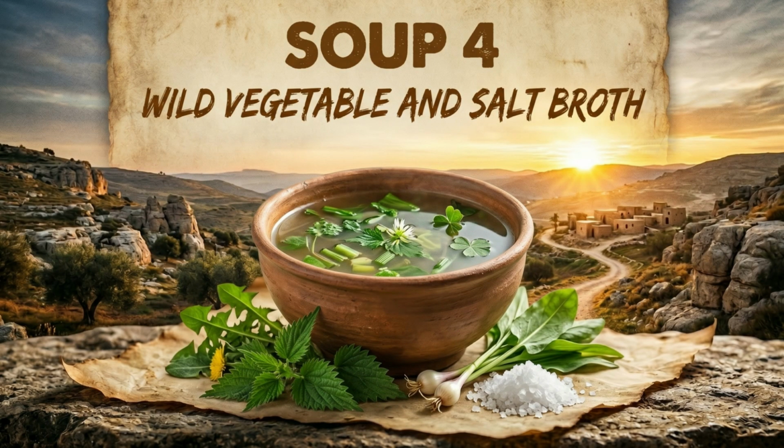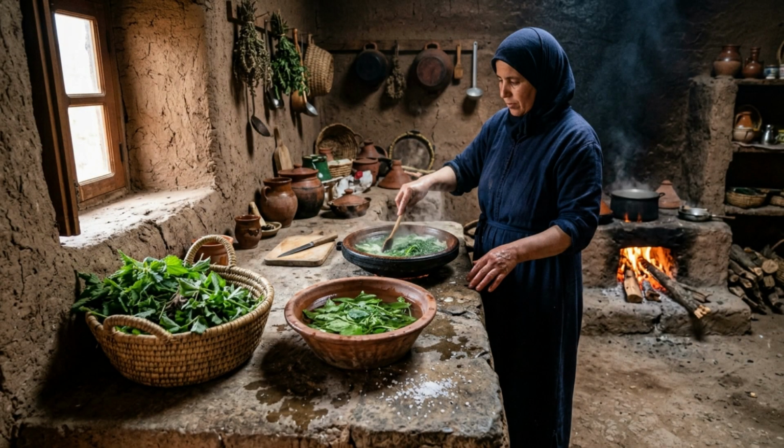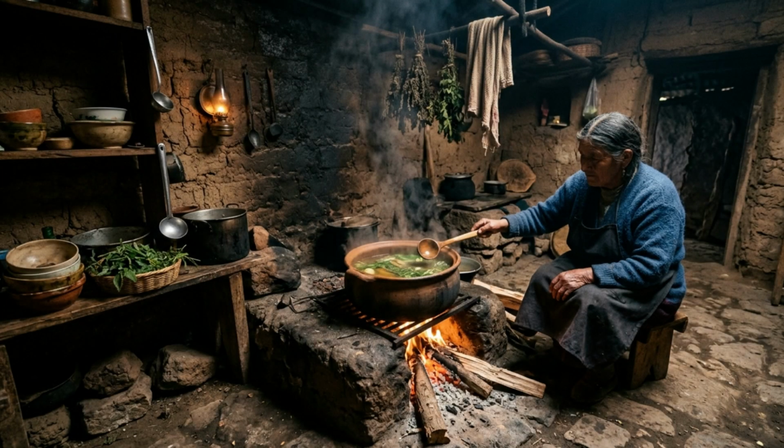Soup 4. Wild vegetable and salt broth. Now picture a family with very little food. No meat, no spices, just what they could find outside. Wild vegetables growing near their home. They would gather these wild greens, wash them, and boil them in water with a small amount of salt.